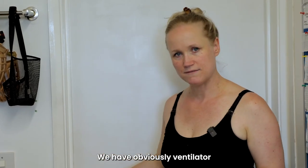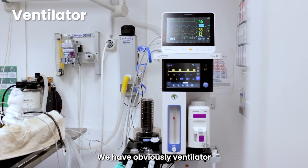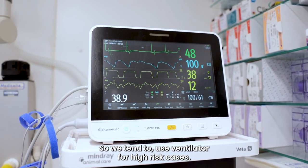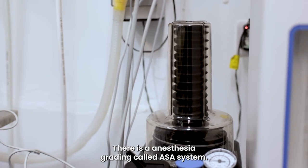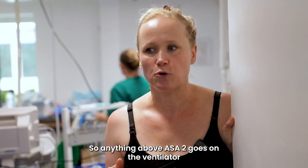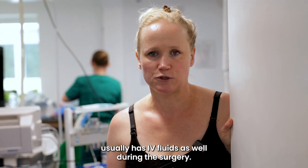We have, obviously, a ventilator, so we tend to use ventilator for high-risk cases. There is an anaesthetic grading called ASA system, so anything above ASA 2 goes on the ventilator, usually has IV fluids as well during the surgery.